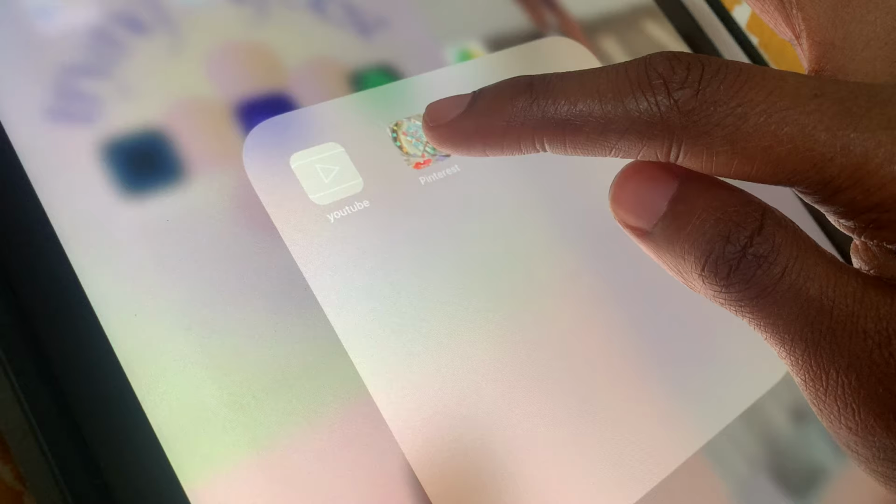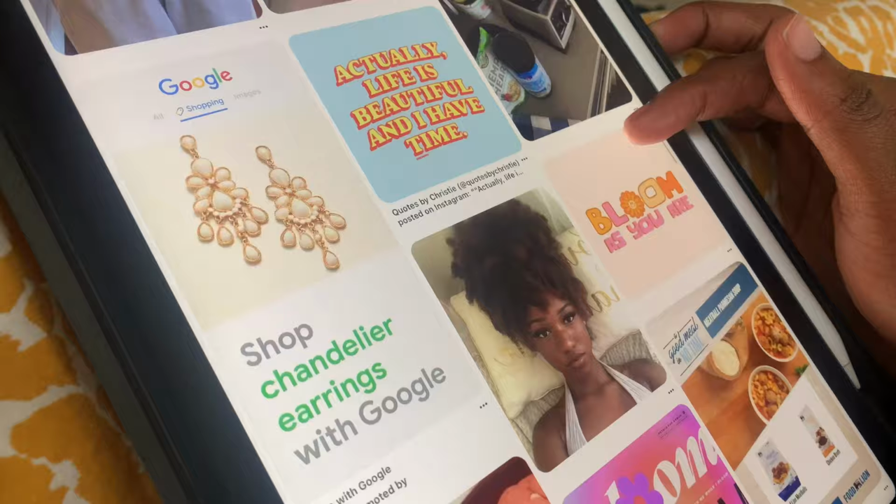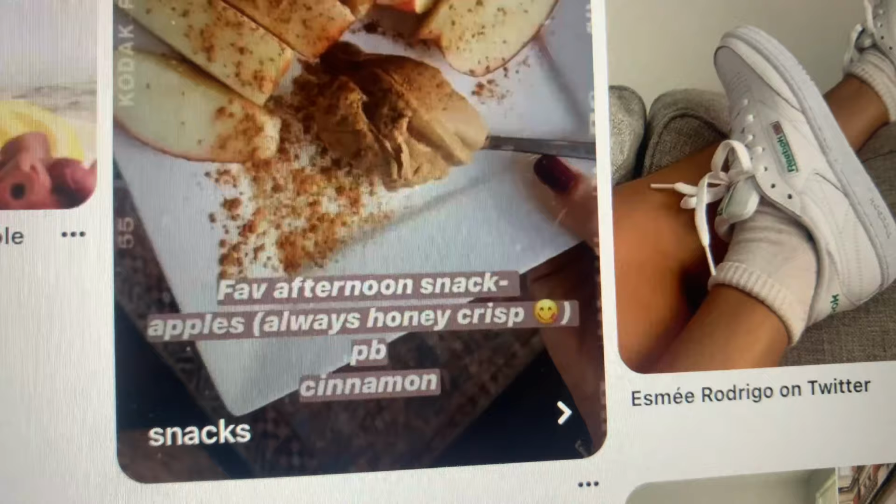When I wake up, I like to go on Pinterest and just scroll through, and it's just really relaxing, and I like waking up to Pinterest. This looks really good. I'm gonna try this later as a snack. She cut up some apples with cinnamon and peanut butter. That looks really good. I usually eat my apples with peanut butter and Nutella.